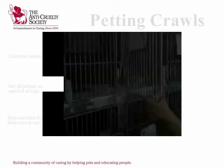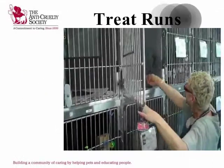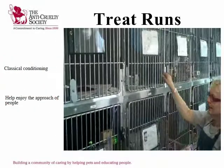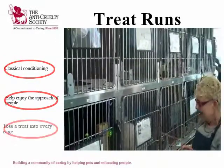Treat runs are also a form of classical conditioning. Treat runs are used to help cats to accept, if not enjoy, the approach of people by walking through a holding room and tossing a treat into every cage.